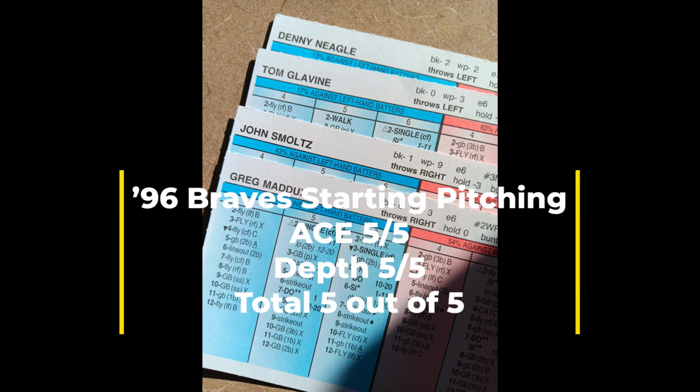The Braves 1996 starting rotation, ace gets a perfect score of a 5 out of 5, and the depth gets a perfect score of a 5 out of 5.